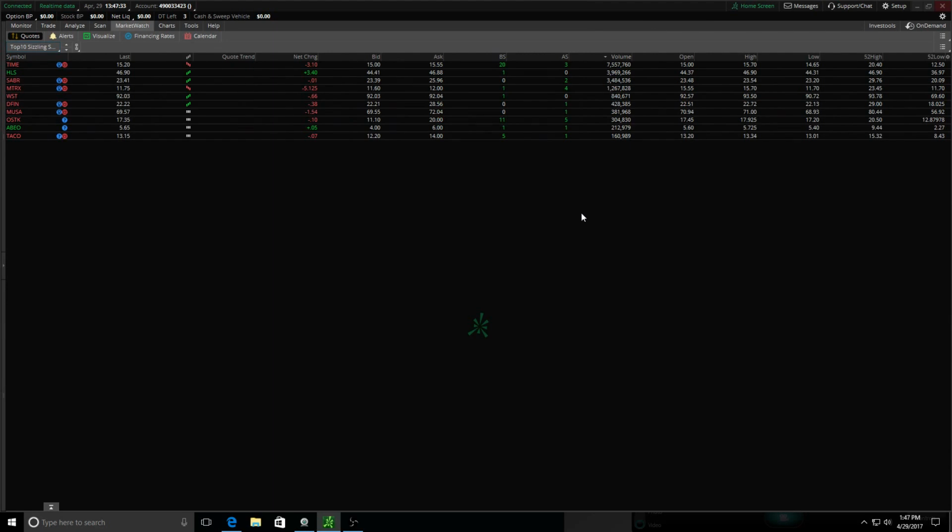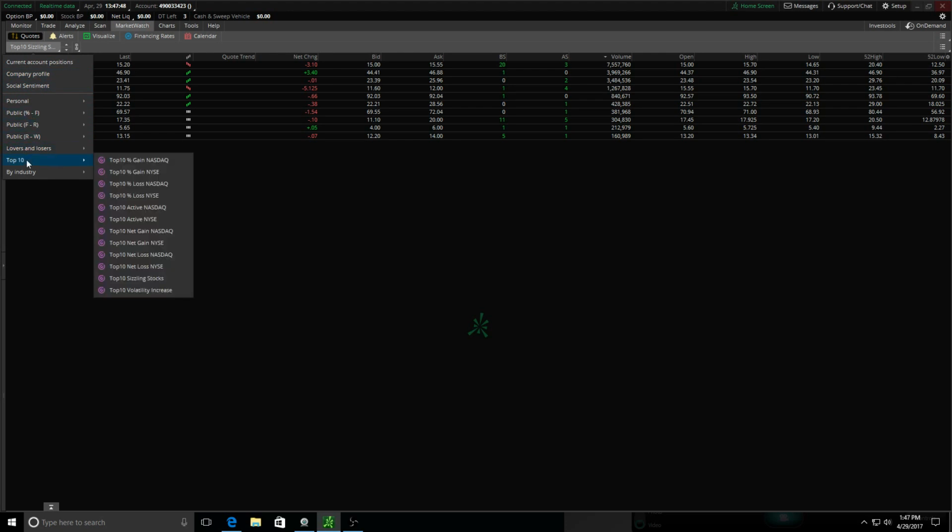I have just recently made the switch to trading off of these charts. But one resource that they have that is pretty incredible is this very top tab. They have this market watch, and then under quotes, they have this drop down with a ton of amazing stuff. Some of my favorite things to use: I go into the top 10, I look at all the percentage gainers in the NASDAQ and the NYSE, the top losers, the most active, the top 10 sizzling, and top 10 volatility increase.